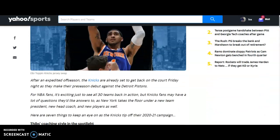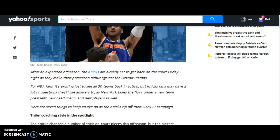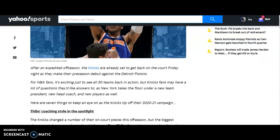So 7 things to look at, right? After an expedited offseason, the Knicks are already set to get back on the court Friday night as they make their preseason debut against the Pistons. For NBA fans, it's exciting, right? To see 30 teams back in action. Knicks fans may have a lot of questions.